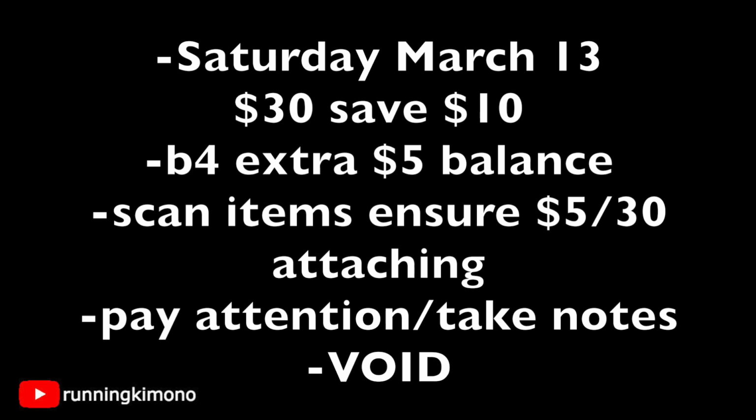Take some notes while you're in there. An old-fashioned pad of paper and pen is always smart to make sure that you're $30 on the nose. And any issues you have, don't be shy to void your transaction.